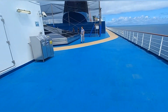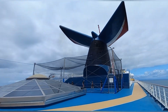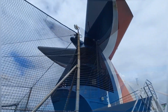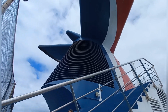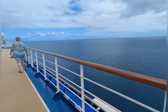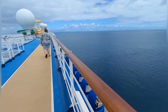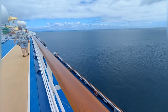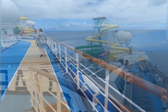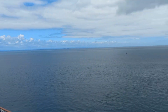And here we come, and we get our first view of the fin, the Carnival fluke there, just beautiful. Absolutely the iconic image of Carnival. So there is a bit of a walking path. A beautiful day here at Moreton Island in Queensland. There is the Thunderbolt there.